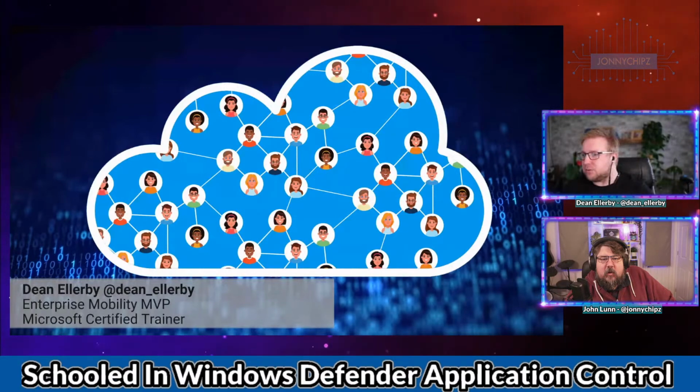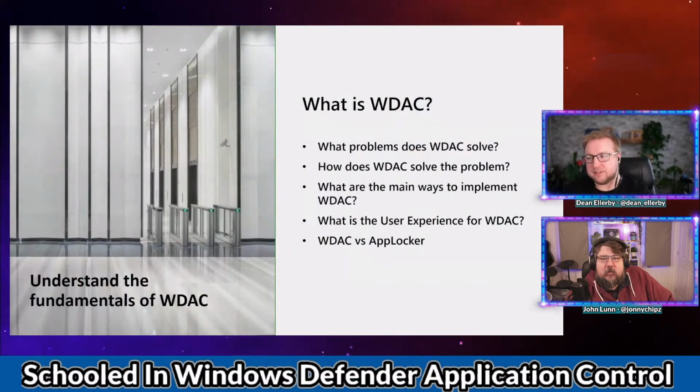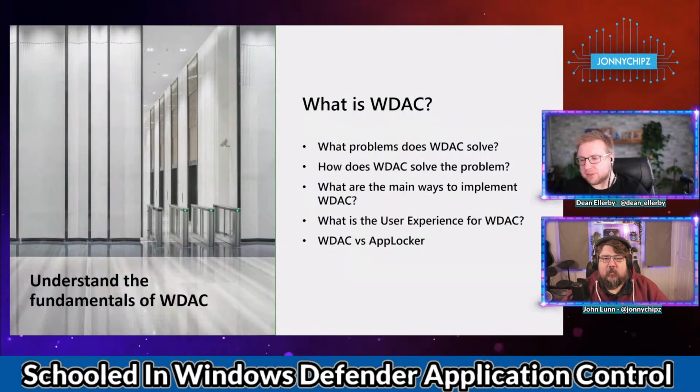Let's jump in. So what is WDAC? The first section of this will cover the fundamentals, and I really want to talk about what is Defender App Control, what problems does it solve, how is it implemented, and what it looks like to an end user. And then finally, we'll look at a comparison of WDAC to AppLocker. You might have heard of AppLocker, but that's pretty much what we're going to cover first.